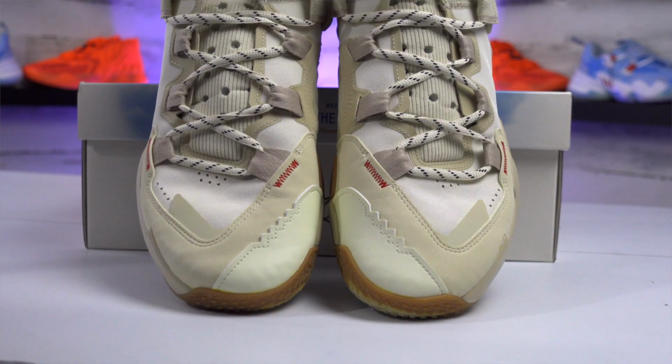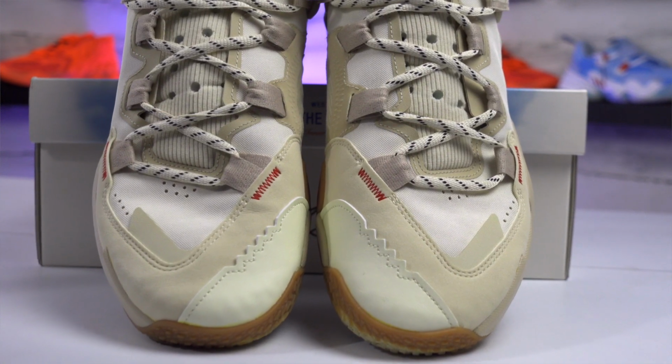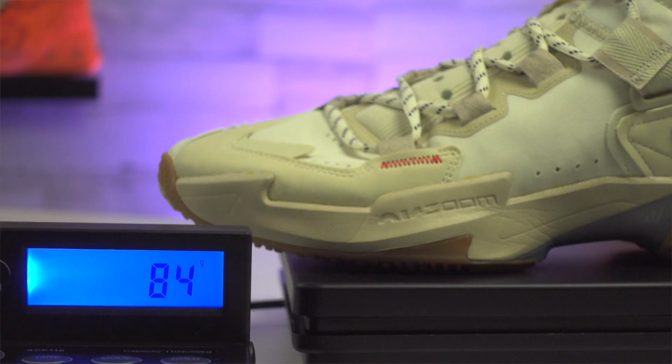So these are going to get a translucent material on the upper that's designed to keep these lightweight, and they definitely do. This is going to be a lighter shoe to move around in, with the size 10.5 only weighing 392 grams. That's going to be lighter than last year's Why Not 4s, and that's just a pretty light shoe in general whenever you're comparing them across the board to other basketball shoes. So I definitely do love that aspect.